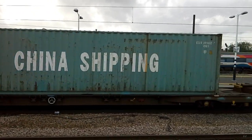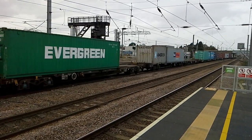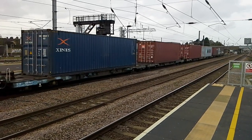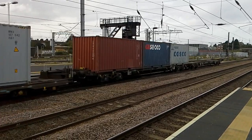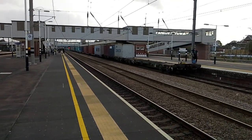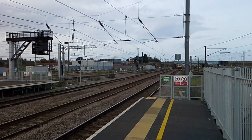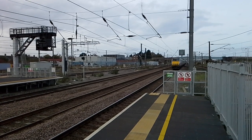There's one of these Pendolino-produced trains, 1X3 over there, bound for Liverpool Lime Street. 1X3856. Okay, we've got another East Coast 225 set coming in here with a service bound for London King's Cross. ET2222 is leading.